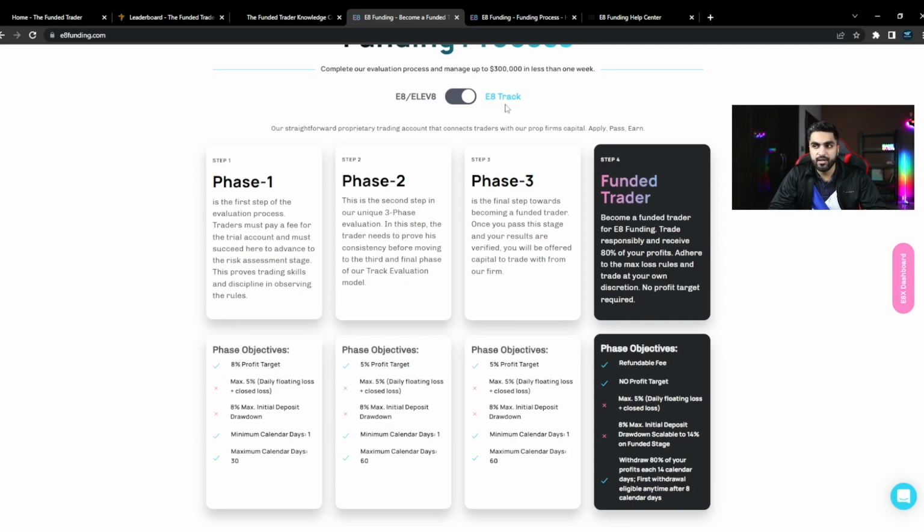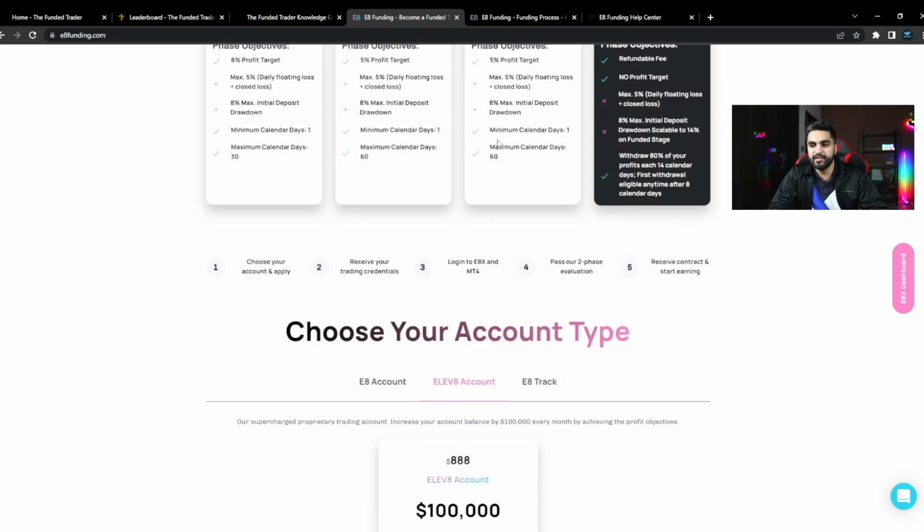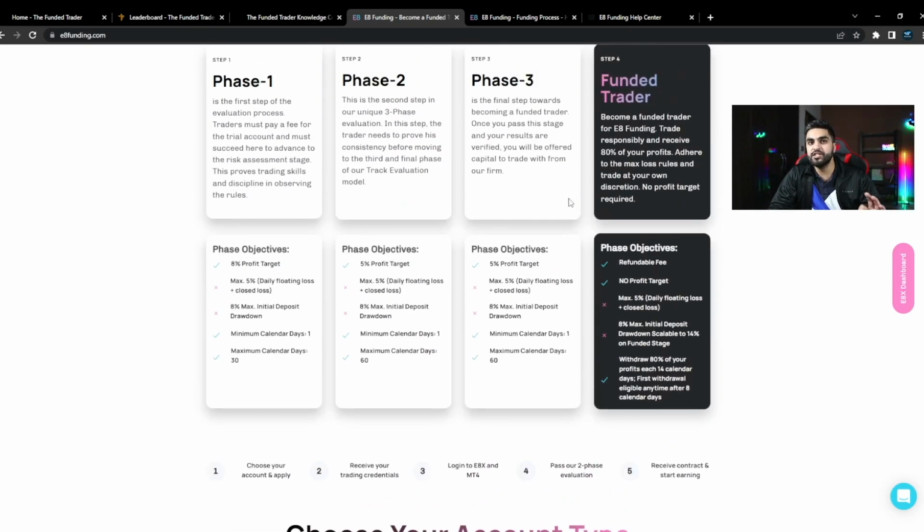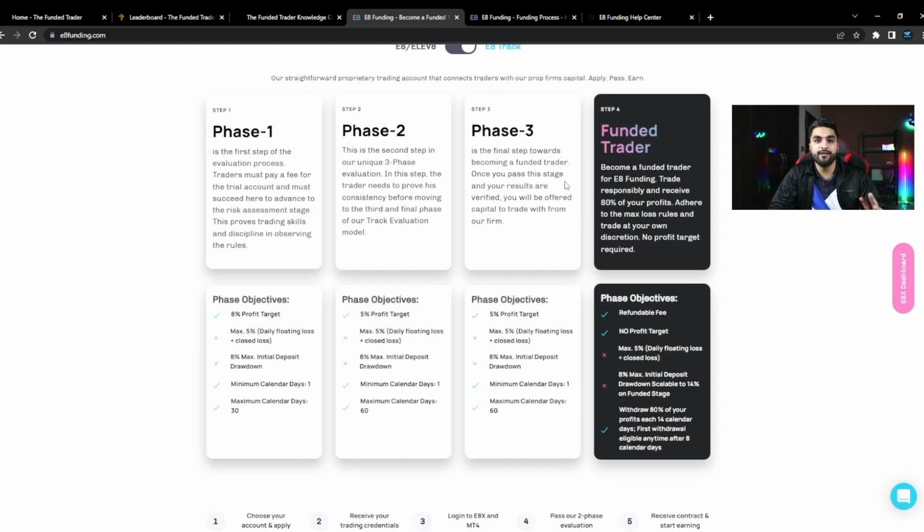The thing is that this E8 Track funding model is very cheap. If we look at their $100,000 account, the refundable fee is only $358. The $25,000 account will cost you only $138. The $50,000 account of the E8 Track model will cost you only $208, and their $250,000 account will cost you only $598. That is definitely very cheap, and that is the reason they have 3 stages for you to complete your evaluation and become a funded trader.